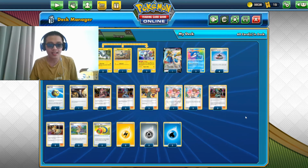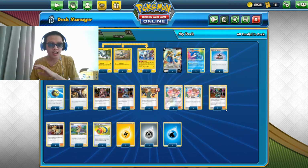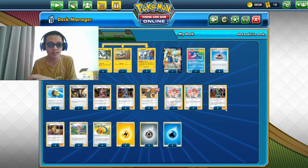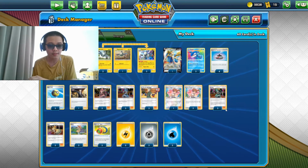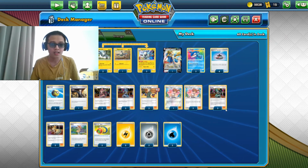The bad thing is, it is just 12, and you do need to compress your deck to make sure that the chances of you getting those energy cards within those top 12 cards of your deck is as high as possible. So how do we do that?